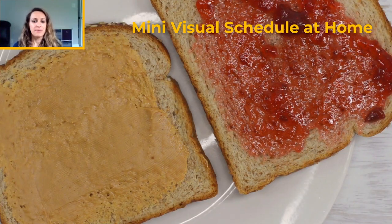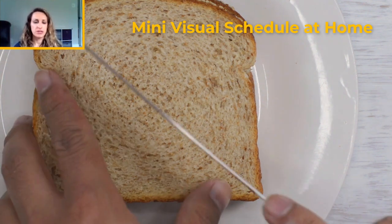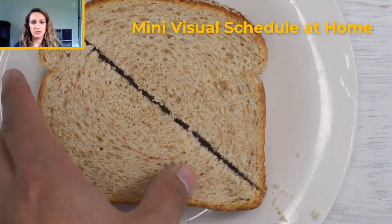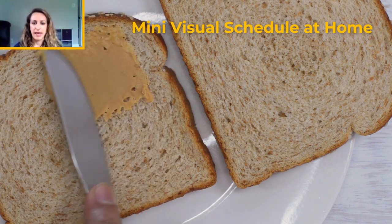So the point just is that anything that you could put into written form that has step-by-step instructions, you can totally do it with pictures as well. And you should feel comfortable to make it as detailed as it needs to be for the person you're supporting to be independent.